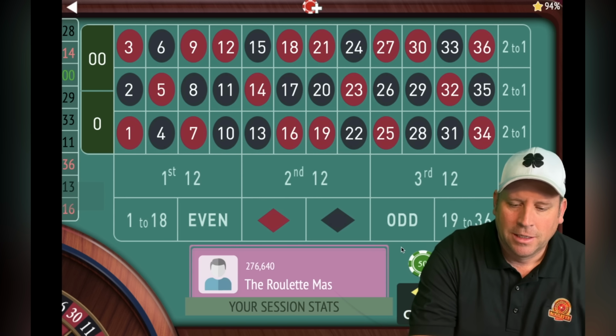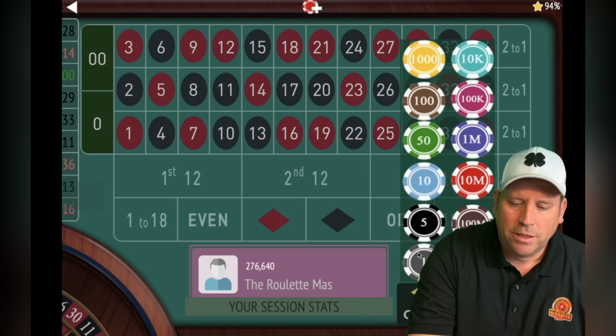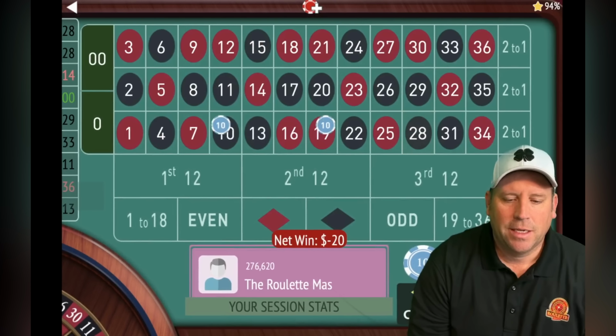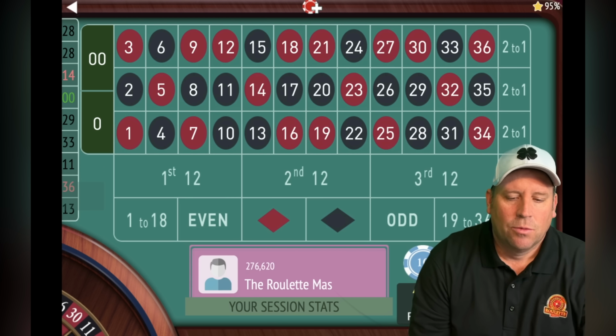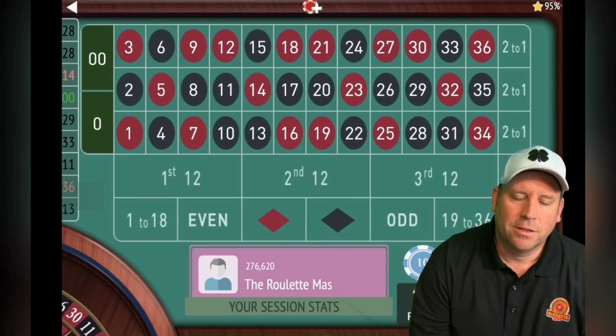All right. So we're going to use $10 units. Start on first and second 12 and spin, and then I'm going to show you how this system has some things in it that are similar to other systems, and then some things that are very different that are pretty awesome for recovery. So we lost the first spin, so the first thing we're going to do is sit out until it doesn't hit third 12 or 0, like one system from the past, and see how that saves us there.